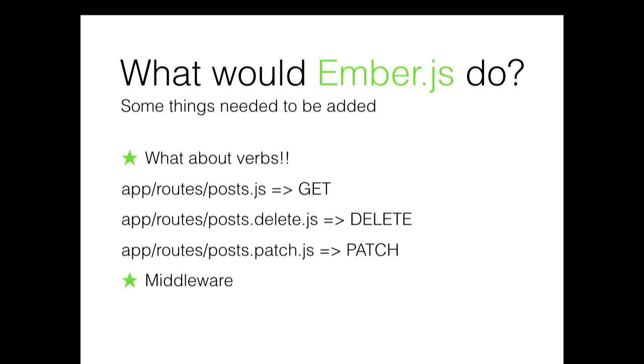Middleware is not a concept on the client side at all. So we had to answer that kind of question from the title: what would Ember do here? What would Ember do if it had to support middleware? The solution we came up with took some time to figure out and hopefully is in the spirit of what we think Ember would do.